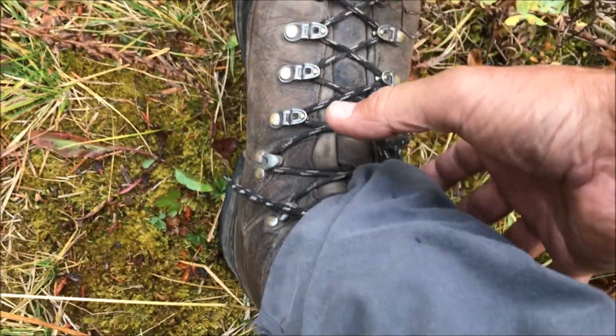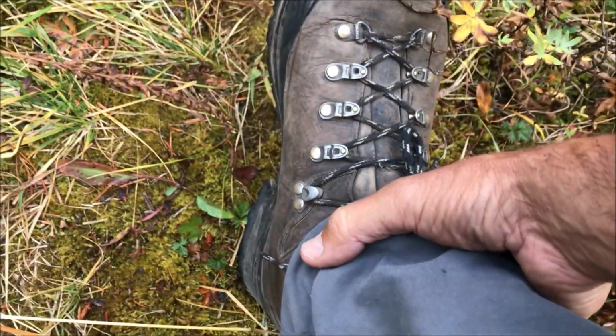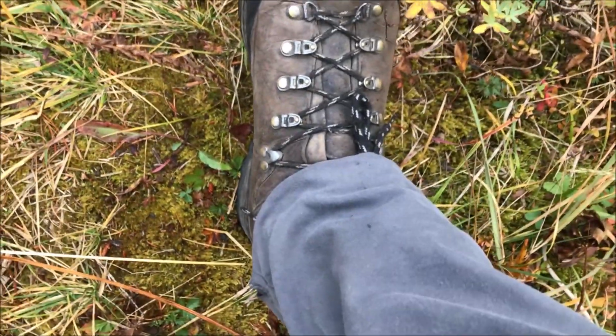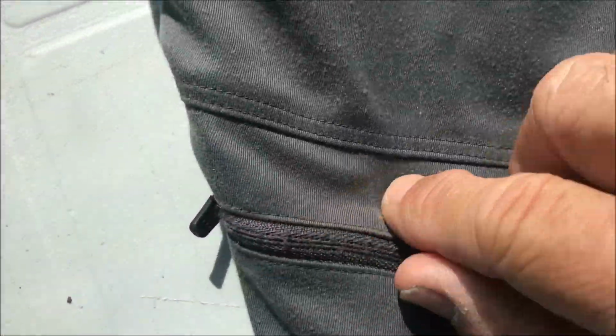They do act as a gaiter. In fact, I haven't worn gaiters all summer long because I can just put the pants over and really cinch them down, and they work out great. I got home and I fixed that just so it doesn't get worse over time.